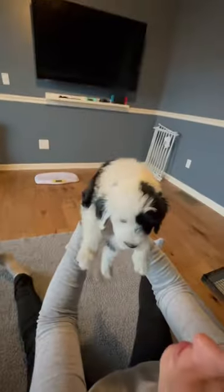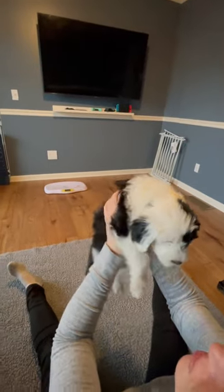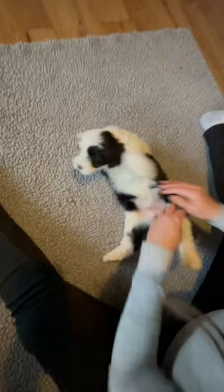Yes, good boy. Here's purple female. She's got very cute markings on her ear and her face. We're gonna do the temperament test now. Good girl, good girl.